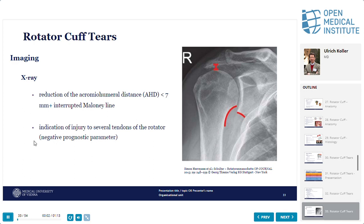So the imaging here: what do you see when you see such a cuff arthropathy? What are you looking for now? Okay, but it does not look so bad, so we don't think that it's an arthrosis. I think there is enough space between, so that's not a severe osteoarthritis.